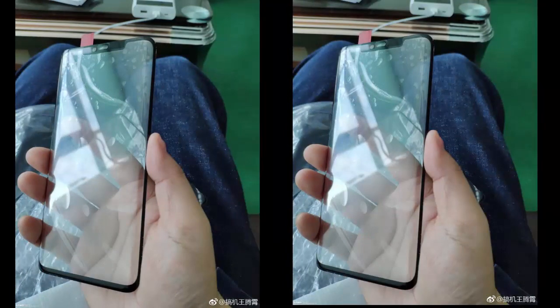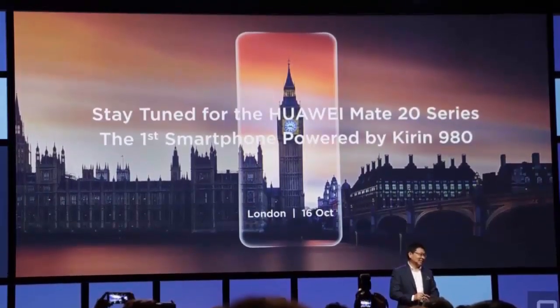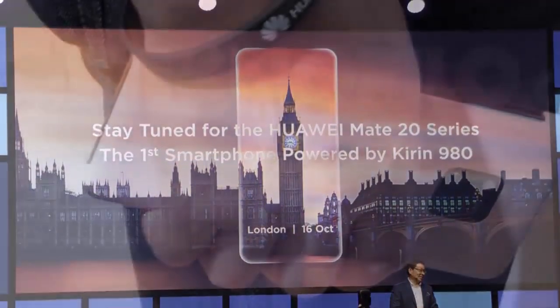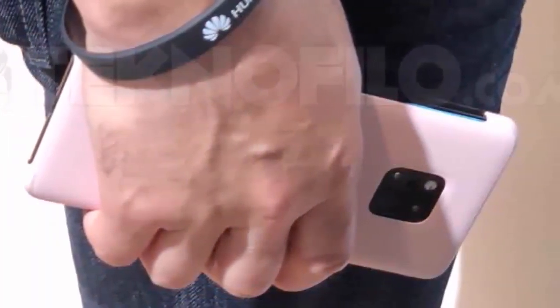How big will the Mate 20 Pro be? Huawei is no stranger to oversized smartphones, or even tablets that are made to double as phones, so it could be very large indeed. Here's everything we know about the upcoming Huawei Mate 20 Pro and Mate 20.